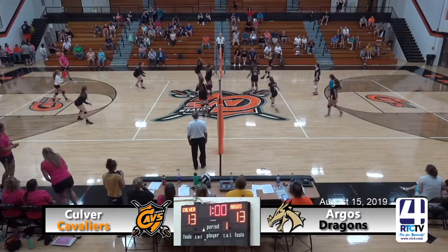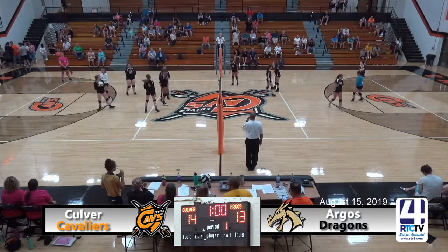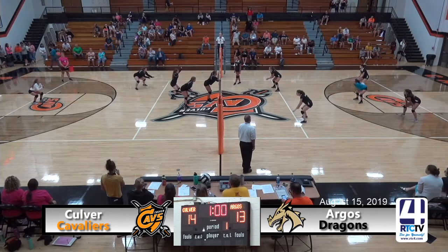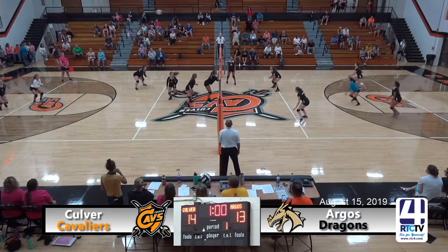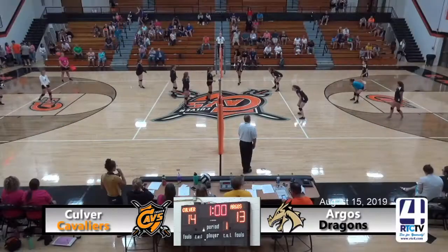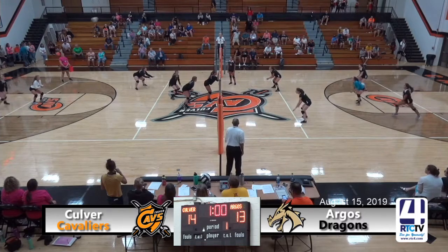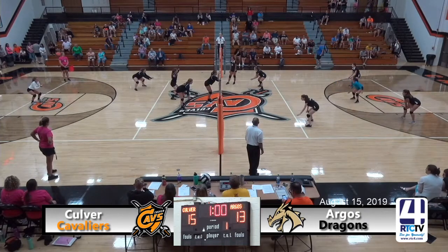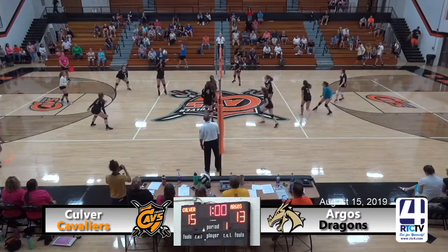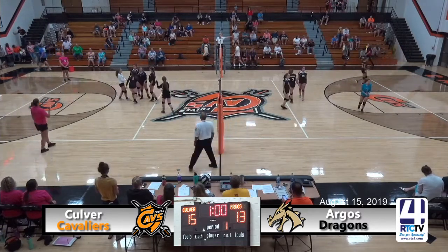Pets to Ness to Rose. Illegal hit. See if we can take a look at that again real quick. Nicely played by the Dragons. Overmeyer gets a hold of it, but sends it long. Point will go to the Dragons.